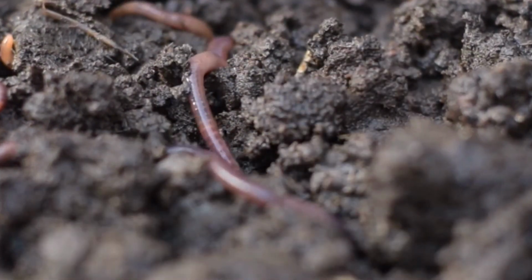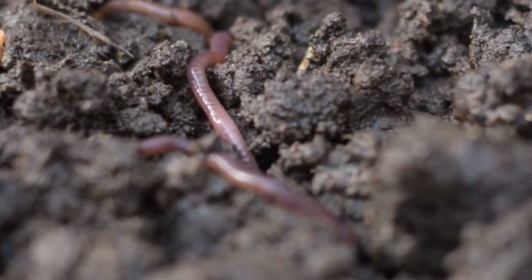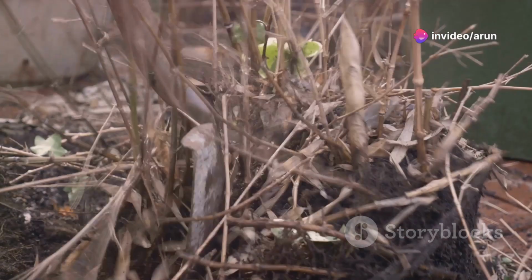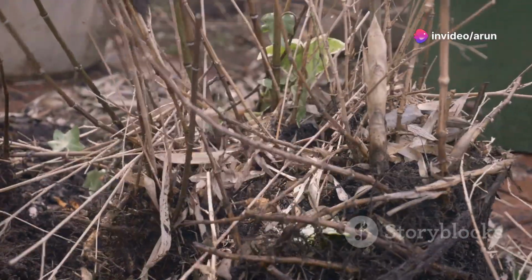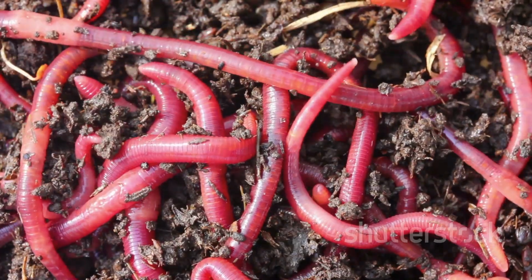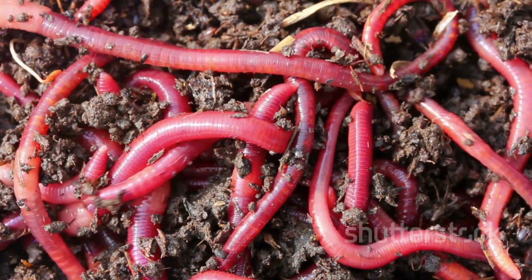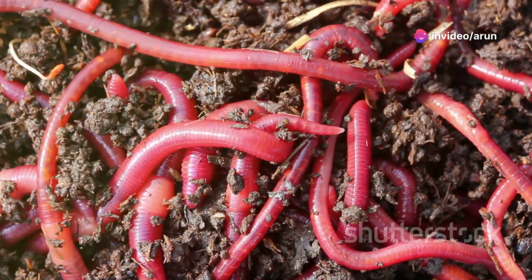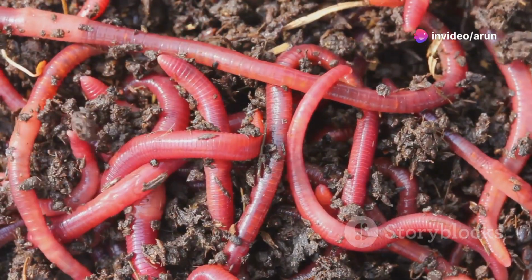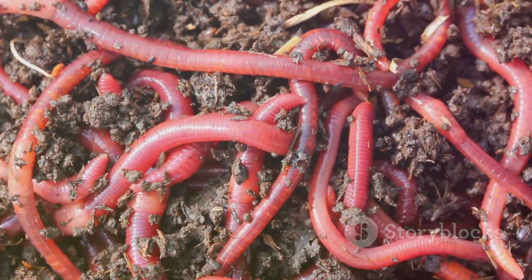Some, like the common fieldworm, can actually be detrimental in pots. They might not adapt well to the limited space and can cause issues. Their voracious appetites can deplete the soil of nutrients faster than a plant can absorb them, leading to poor plant health. However, certain species, like the industrious red wiggler, thrive in the rich, contained environment of a pot. They are perfect for indoor composting. These little helpers are masters of decomposition, enriching the soil with essential nutrients and improving its structure.